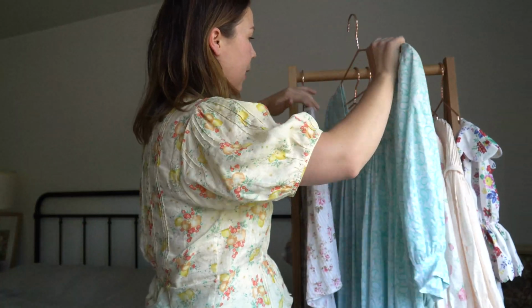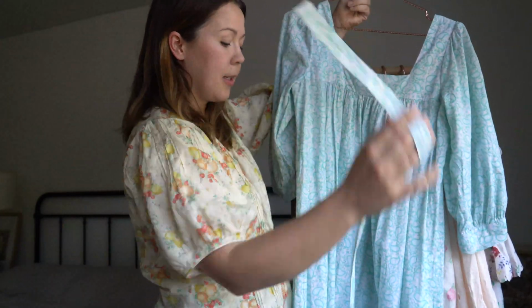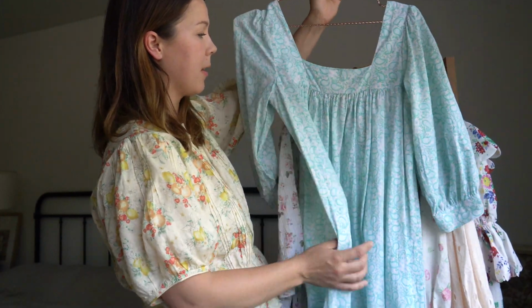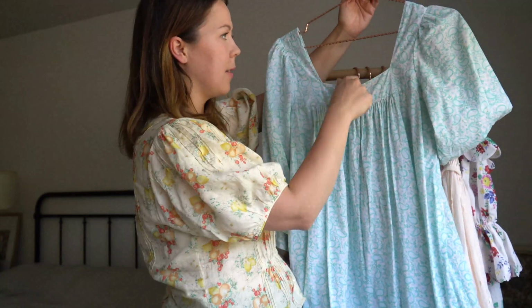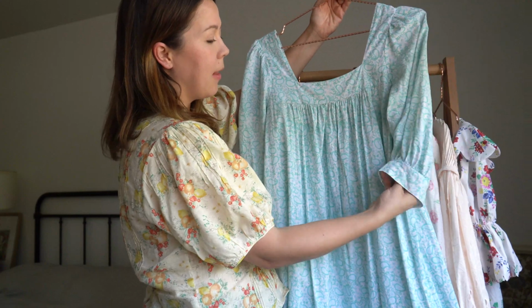Next is my Bianca Dress. So this comes with a tie, and this is a really lovely cotton piece. This has a really pretty paisley fabric. This is the front, and it looks the same from front and back. It has this really lovely square neckline, has a puff sleeve, and I love this sleeve so much.